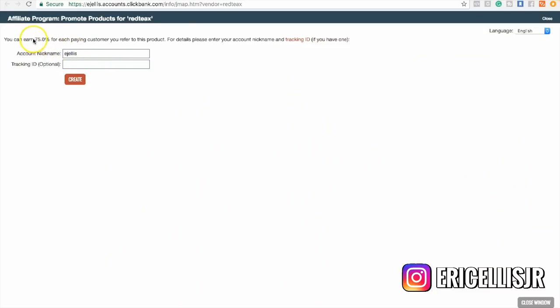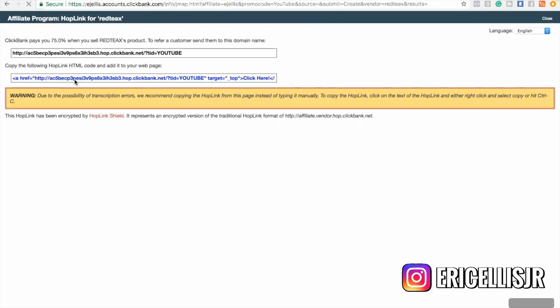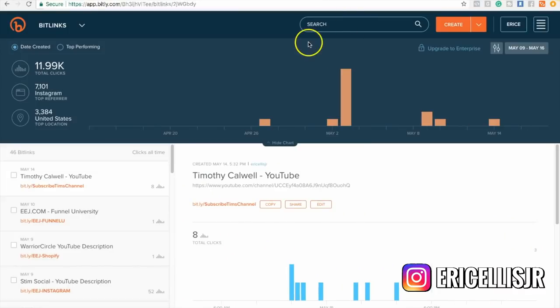What do I mean? First and foremost, before you do step number three, it says 75% for each sale. For the tracking ID, I'd say YouTube, and you'll understand in a second. They're going to give you this long, ugly, unattractive link. So step number three is to make that link shorter and easier to promote, and the way we do that is by going to bit.ly.